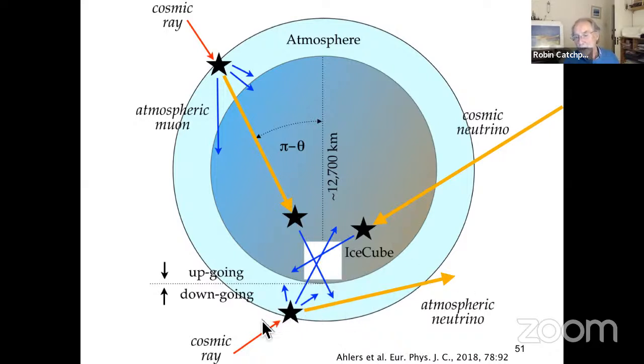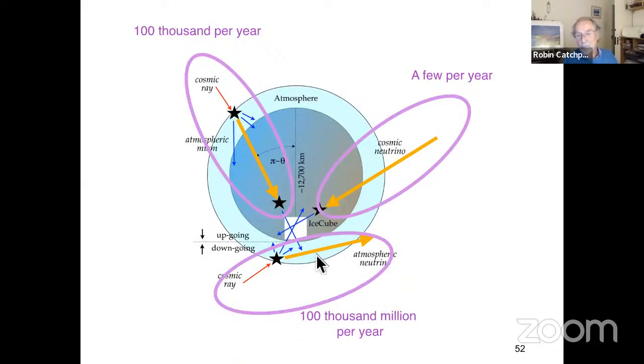What we want to avoid are the cosmic ray neutrinos and muons that come from above us. Some of those are filtered out by the ice cube. And what we're really interested in are these cosmic neutrinos that also will come through and give us our muons. And just to give you a feel for what we are seeing, cosmic rays coming down from above amount to about 100,000 million detections a year.